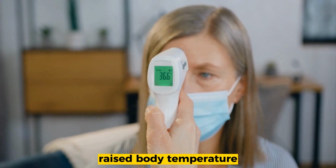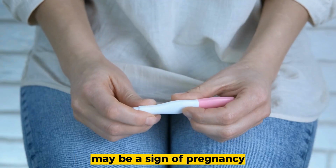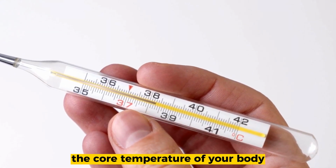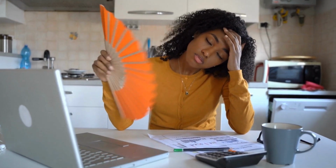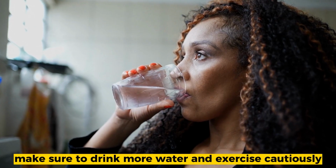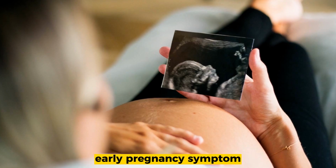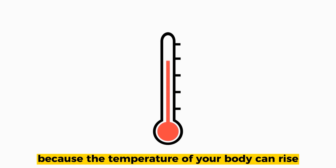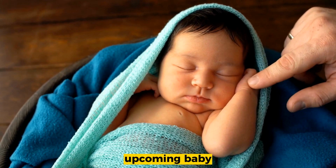Number 2. Raised body temperature. A higher basal body temperature may be a sign of pregnancy. The core temperature of your body may also increase more easily with exercise or in hot weather. During this time, make sure to drink more water and exercise cautiously. It is not always a foolproof early pregnancy symptom because the temperature of your body can rise for other reasons, but it could give you advance notice of an upcoming baby.